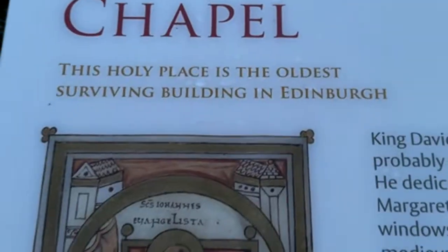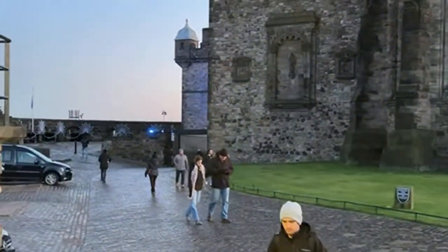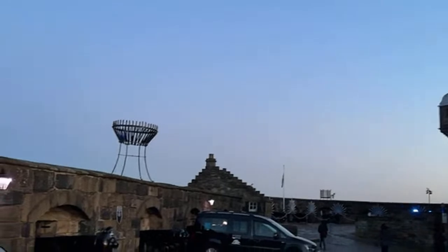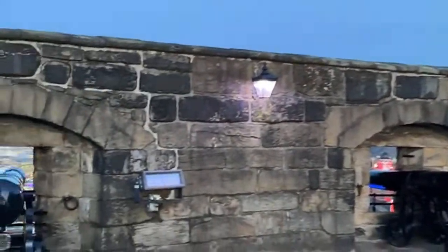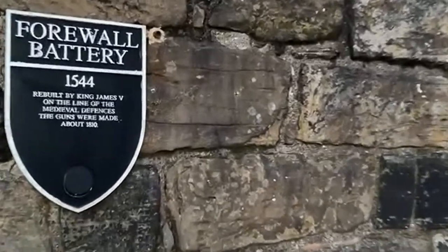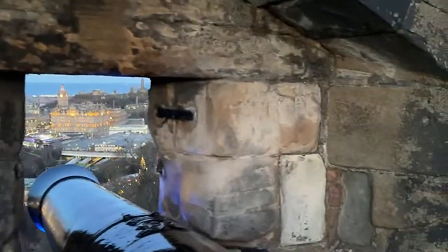This is the chapel. So it's getting dark. It should be 3:45 now. And so, Forewall Battery. All these cannons, I think around 1544, King James V.